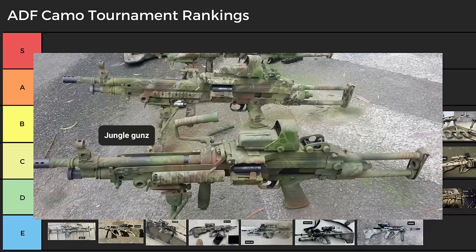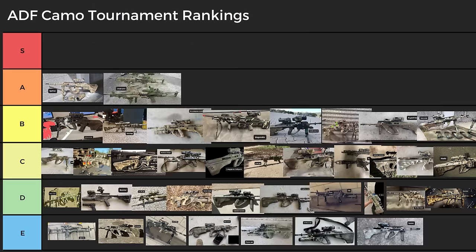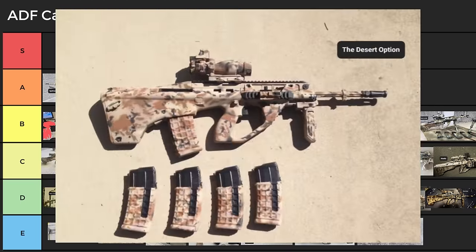Further, you can see the attention to detail that's been put into the base coats and also sparing use of the rust brown color used successfully as a mid-layer coat. Overall, both excellent stencil and color application. A tier.